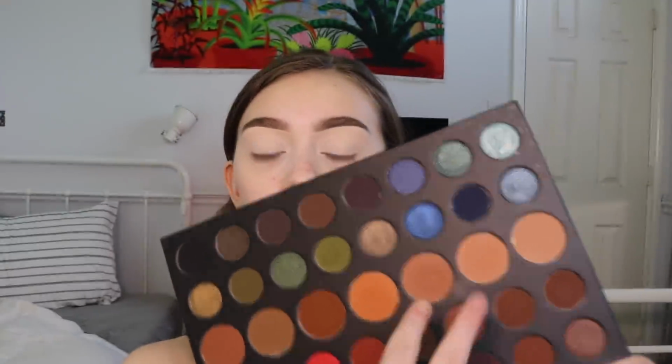Okay, for this tutorial, I'm going to be using the 39A palette by Morphe. The first brush I'm going to be using is this dirty Morphe M511 brush. Okay, I think for my transition shade, I used these two fat ones right there.